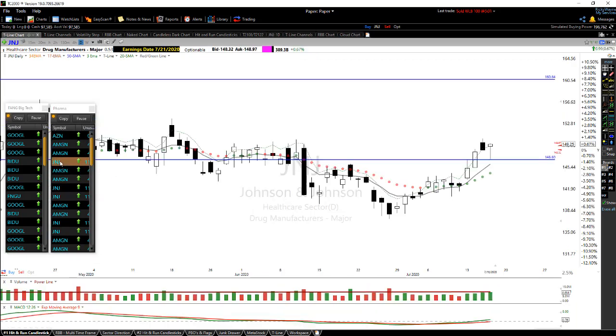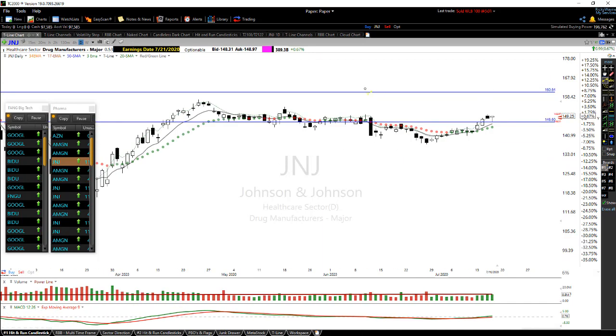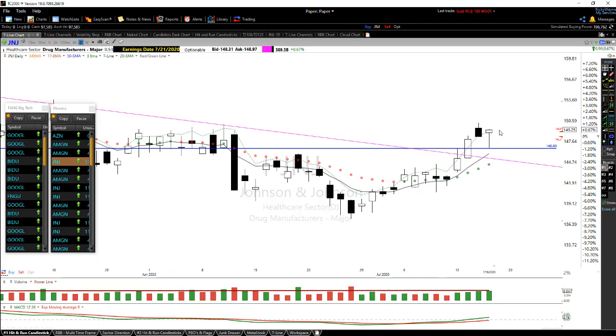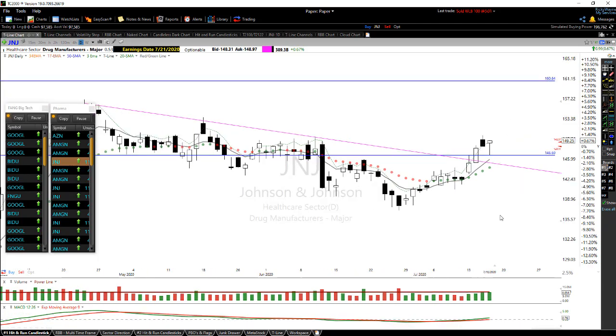J&J had earnings today, so let's just draw a line right here. We're over the earnings issue. That's good. And you can see that we've broken out of that downtrend line. We've pulled back a little bit today. We pulled into the 3/8 trap and then closed back out of it to the upside. 160 is about the target that I'm looking for on J&J. So we'll be watching that one for a possible entry.